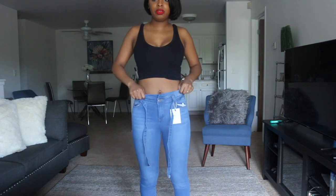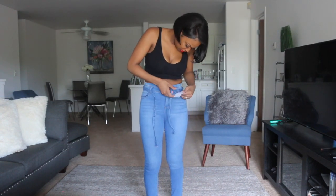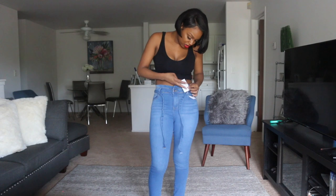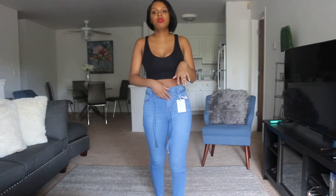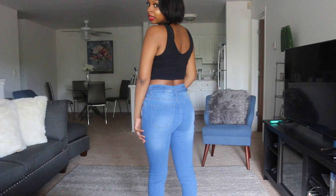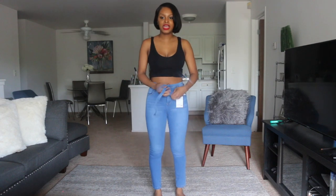These are cute. Now these, what size are these? Oh, it says only remove me if you love me or I can't be returned. So make sure you don't rip this off if you don't want to return. But these fit cute. Let me see the back. Yeah, these fit cute. They even have the little tie.